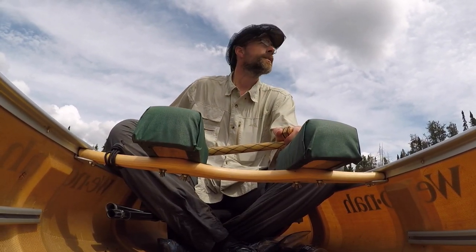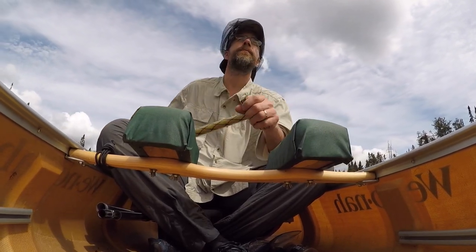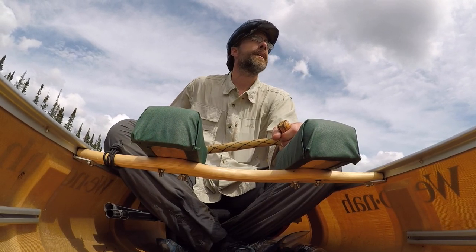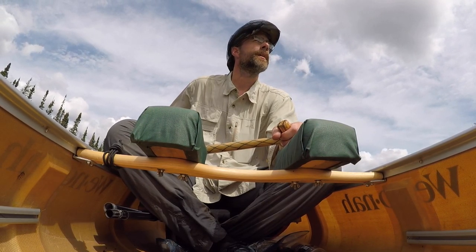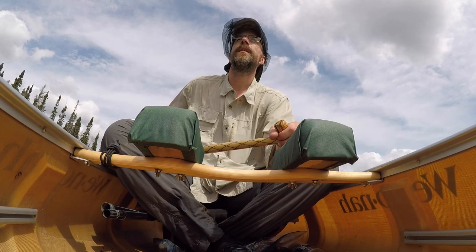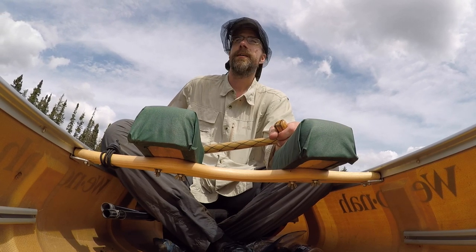I am out of water, so I'm gonna fill up some water here on this lake, and then it's a little bit of river travel. Theoretically, I should not have any more portages, but I won't be surprised on this river if there's some beaver activity that requires some maneuvering.